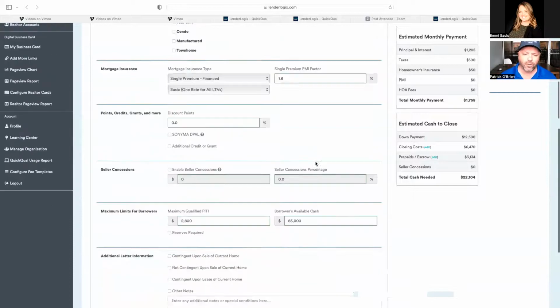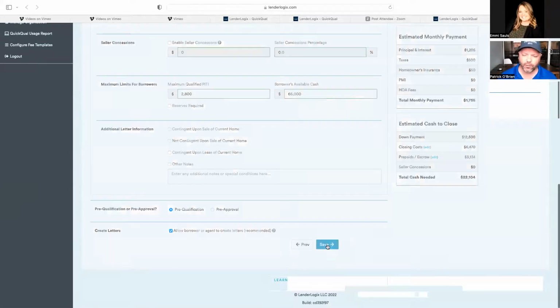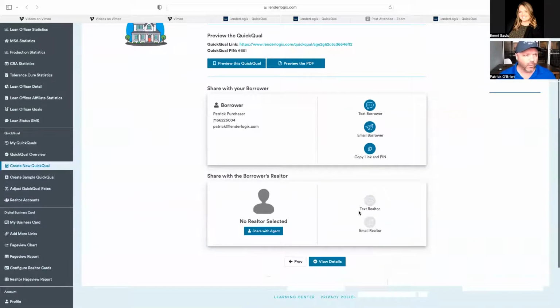So the loan officer going through that exercise of setting the parameters around the particular loan that they're qualifying the borrower for just takes a handful of seconds. I mean, it probably, from the point in time that I'm in the loan origination system to the point in time that I send this pre-qual out to the borrower, maybe 60, 90 seconds, something like that.